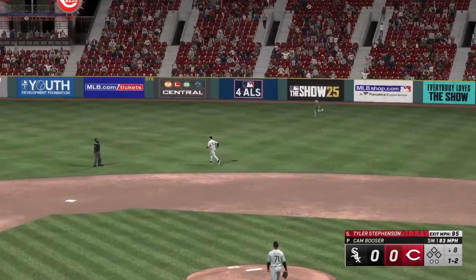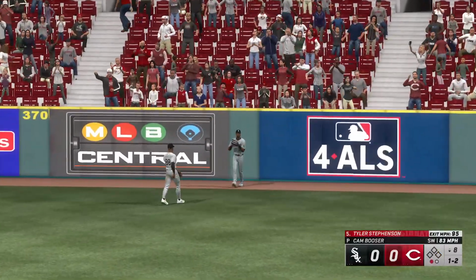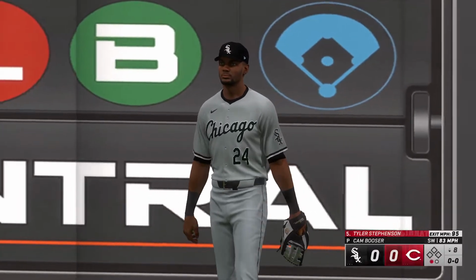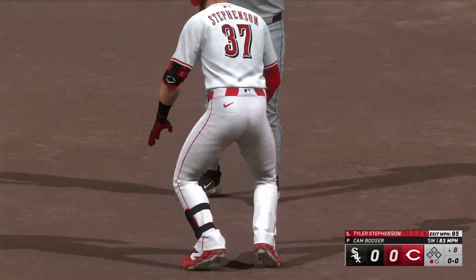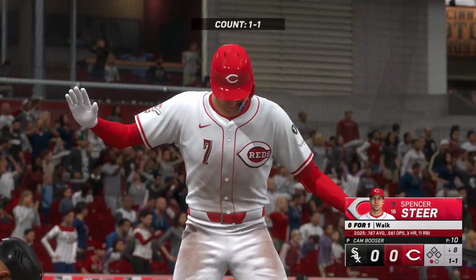Swing and a high fly ball, well struck. That's back there. Pulls it in on the warning track. Man, he hammered that one to center. I thought it was out of here, but Wynn just absolutely killed it. First baseman Spencer Steer is next for Cincinnati.